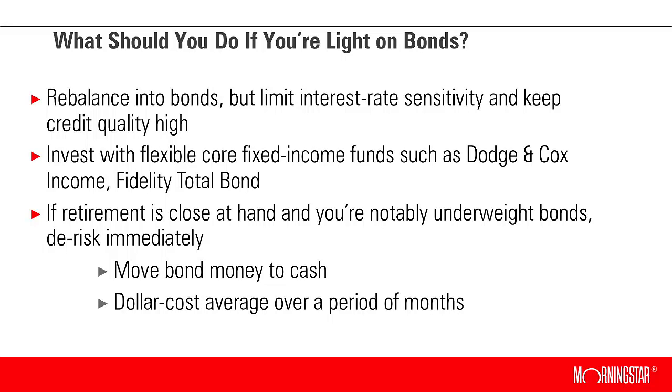So I've listed a couple of Morningstar's favorites on this slide. Dodge & Cox Income is one, a fairly flexible fund, albeit one with a fairly significant emphasis on corporate bonds. Fidelity Total Bond is another idea. It is not a bond index fund, but it does showcase Fidelity's strong taxable fixed income management skills.